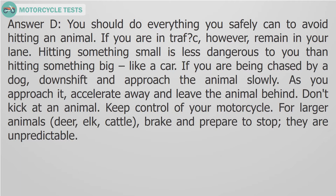Don't kick at an animal. Keep control of your motorcycle. For larger animals, deer, elk, cattle, brake and prepare to stop. They are unpredictable.